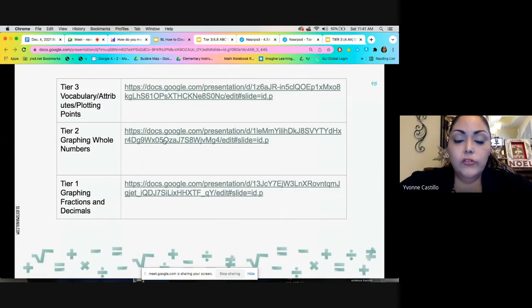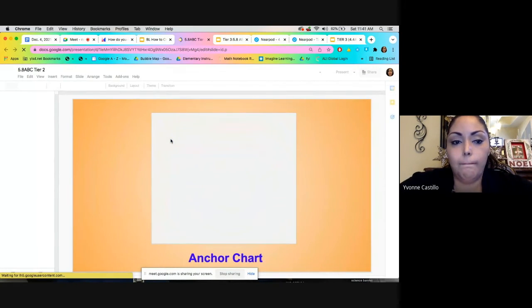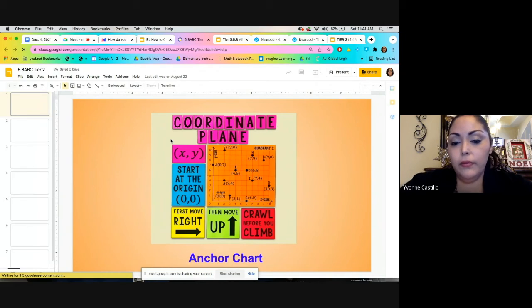So our tier 2 students, they then went into graphing of the whole numbers. If I'm going too fast, please let me know. So we use the same anchor chart. We really thought it would help all the students.